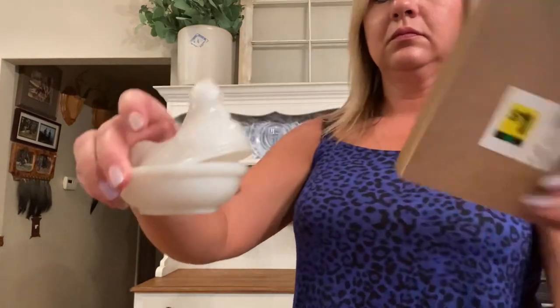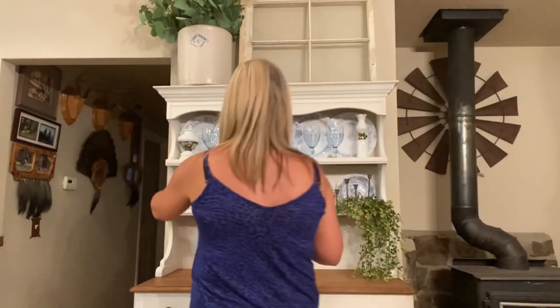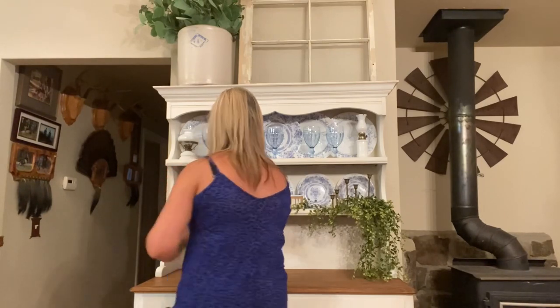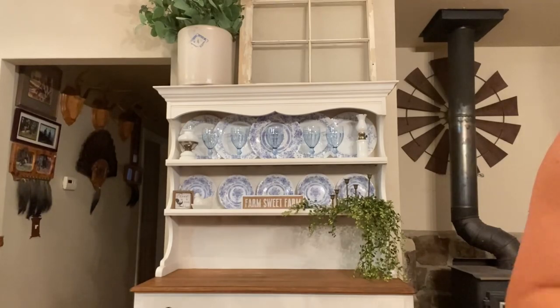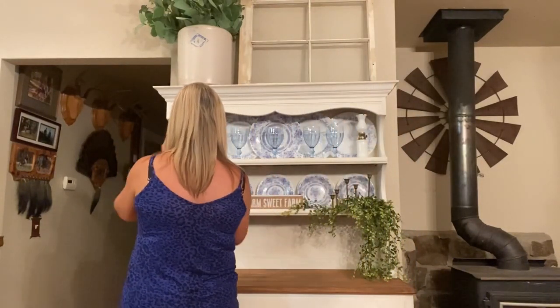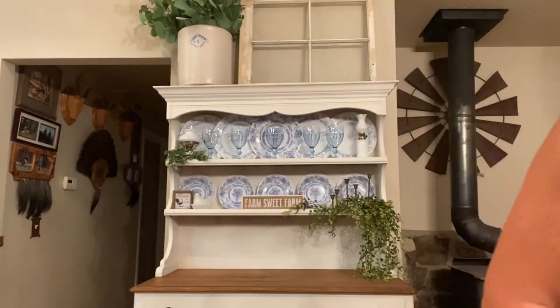This little dish I thrifted some time ago, and the sign is from the dollar store. I love these little signs, and they have them for a lot of the different seasons, and they're great for tiered trays and just to add in a little bit to your decor. This greenery was part of a garland, and I just had cut the garland up into different lengths and used it in various ways. And it also came from Hobby Lobby.